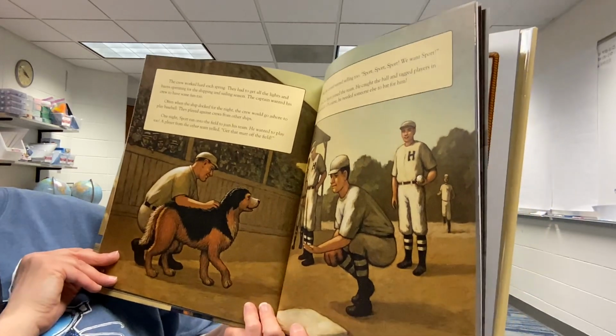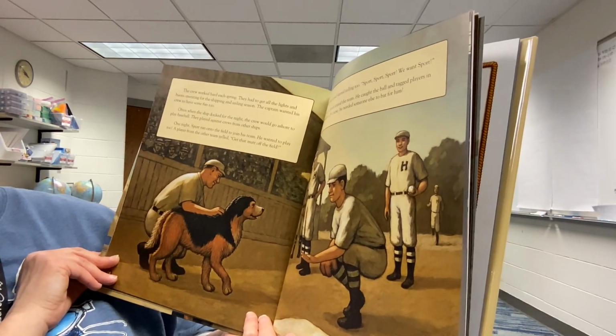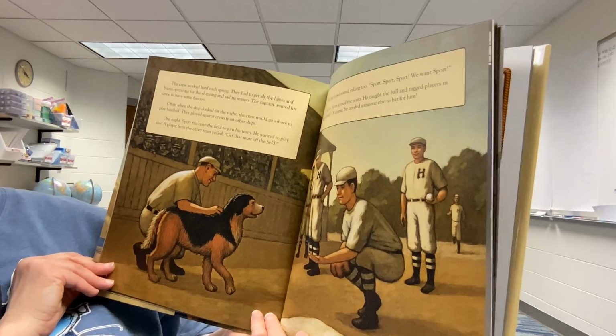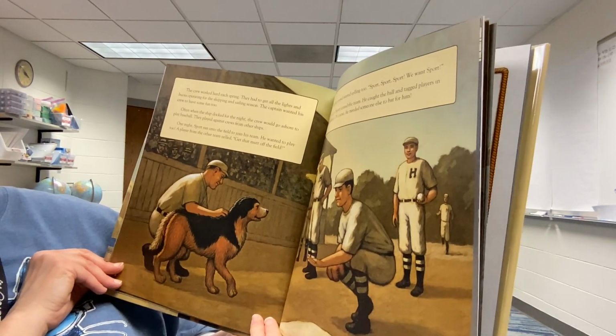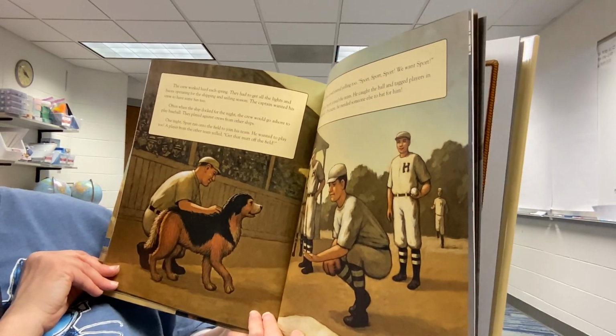The crew worked hard each spring. They had to get all the lights and buoys operating for the shipping and sailing season. The captain wanted his crew to have some fun, too. Often, when the ship docked for the night, the crew would go ashore to play baseball. They played against crews from other ships.